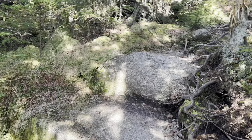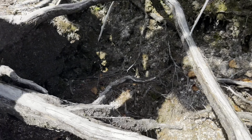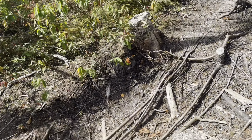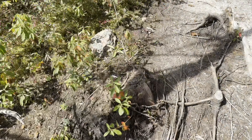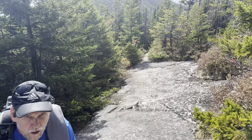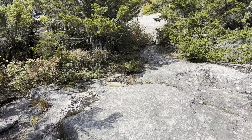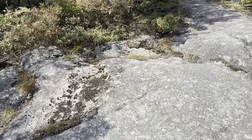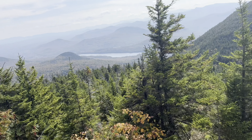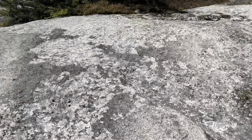Up we go. Put your hands on the ground. Okay. All right. I'm trying to put the camera away. We're going up still. Here we go. Oh God. Oh my God. Keep going.